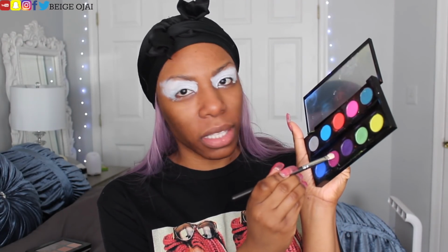So I'm just going to blend this out. I'm going high because I know that this graphic liner comes up pretty high. So I know I may go over my eyebrows a bit, and that's fine. I'm just going to blend that out with this brush. Okay, so I'm going to grab my MAC 239 brush, and I'm grabbing my Urban Decay palette. I'm going to go in with this lighter purple shade, and I am basically going to determine where I want this to go. So I'm doing like an outline of it.